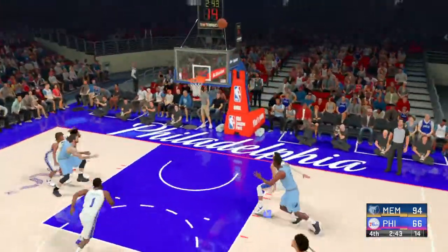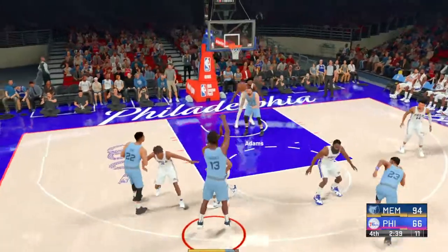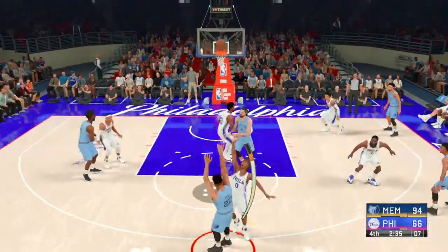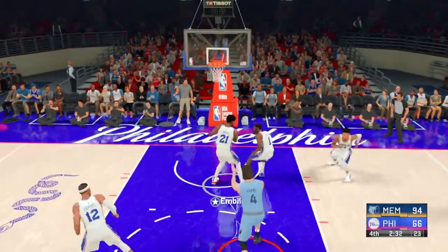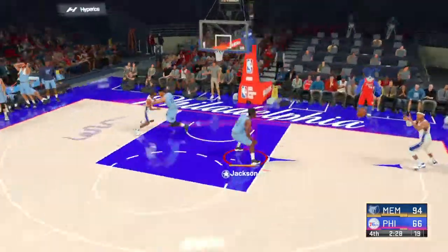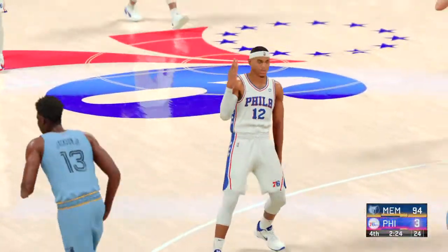From outside the arc. Outside for Jackson. Looking for Adams. He gets it there. Bane for 3. That one's rebounded by Embiid. Embiid's got 6 rebounds here tonight. And Harris wide open. He shoots another.